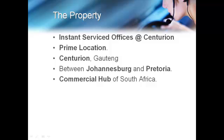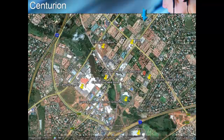The property is located at a prime location in Centurion between Johannesburg and Pretoria, which is the commercial hub of South Africa. The location of the offices is at an excellent location. The saying location, location, location is especially true with this offering. The instant office is located 400 meters away from Supersport Park in Centurion and a mere 900 meters away from the new Gautrain station that will be operational by the end of June 2011.